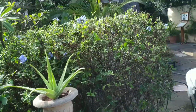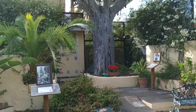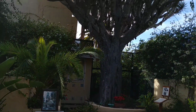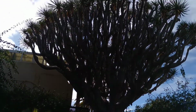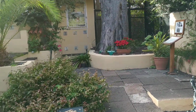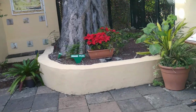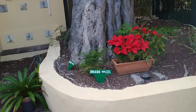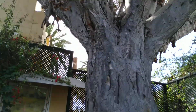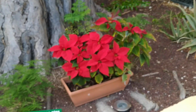Oh, this is the big dragon tree, not the other one I showed you. Yeah, this one really is impressive. This is definitely a very old dragon tree. Well, not 600 years. Even the giant dragon tree of Icod, which was supposed to be over 1,000 years old, turned out to be less than 400 years. So this one is most probably something around 250. Here's some nice Christmas cactus.